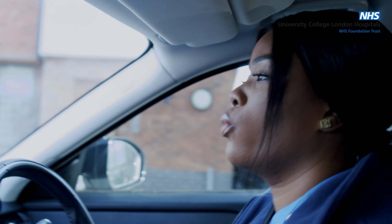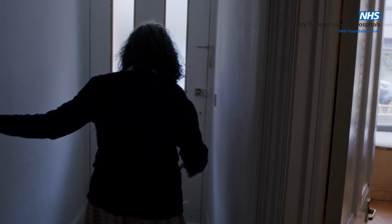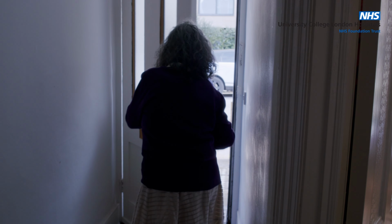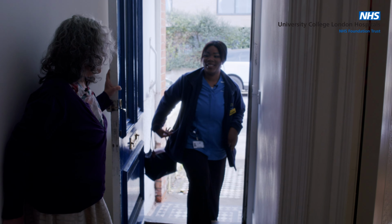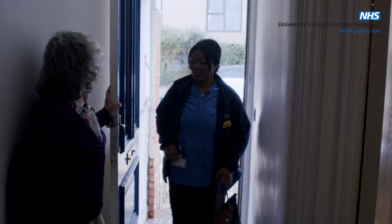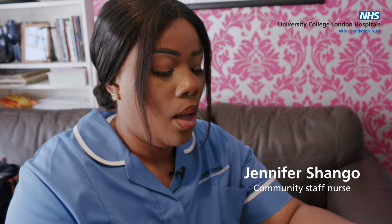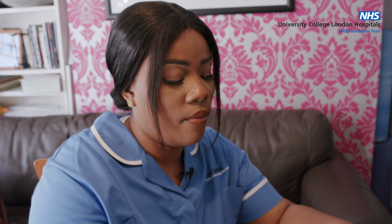So I've been with UCLH at Home just under 2 years now. I just love the flexibility. I love being outside. I just like being autonomous and having my own list and patients to see, and then just getting on with my day. It's so beneficial for the patient because obviously they get to recover in a familiar, safer environment compared to the hospital.